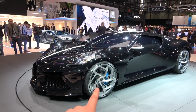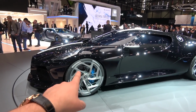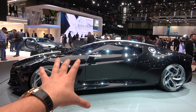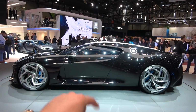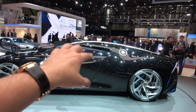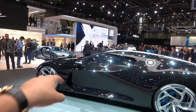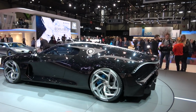We have some of the coolest looking wheels in the business that, interestingly, they continued that pattern onto the tires themselves. Now, on the side of this car, we've gotten rid of the signature C shape in favor of a smaller curvature here that kind of looks a little bit like a Veyron, and a new vent in the front as well. Where it really gets different is the rear of the car.